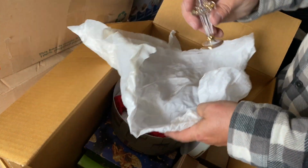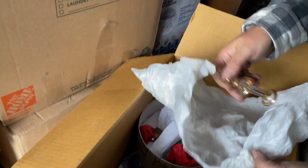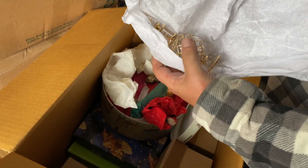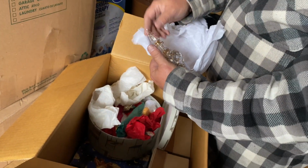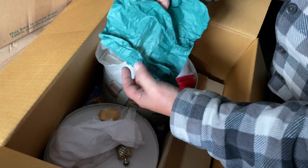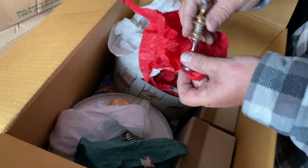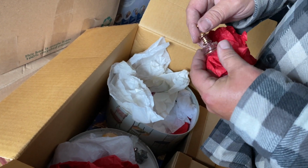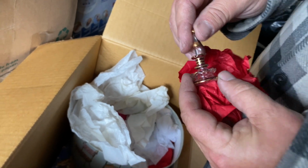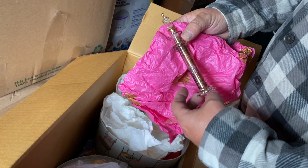Oh my gosh, that is so pretty. Wow. These are gorgeous. Some of these might be worth some money. Ooh, I like that one. My goodness, these are gorgeous. Did we open this one? No, I don't know. They all start looking the same. But they're all very pretty. Oh my gosh. These are cool. Look at that, so cute. That's so dainty. Those are so pretty. Oh wow. My goodness, this is amazing.